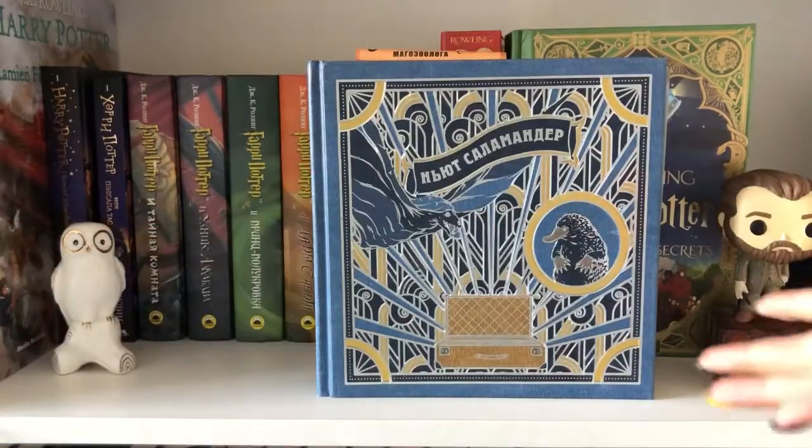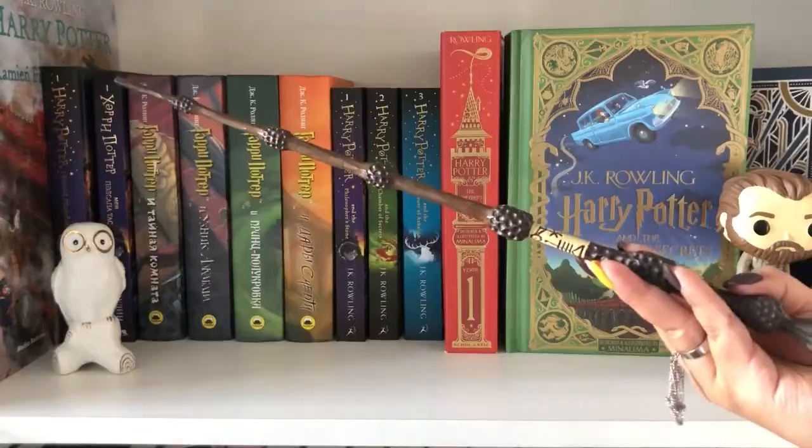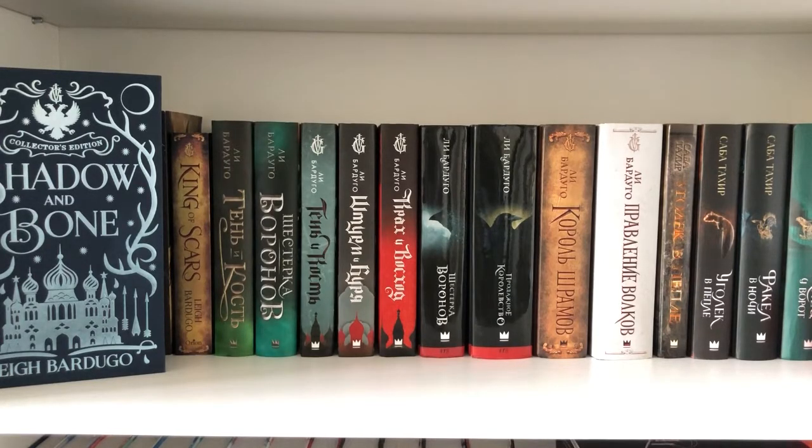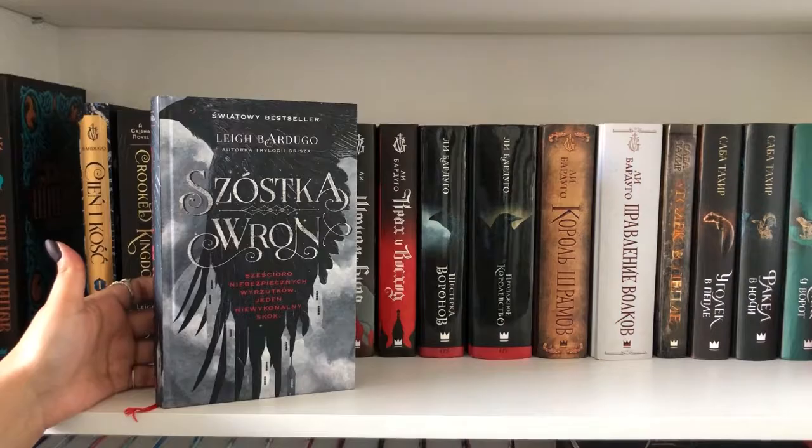Yay. This Newt Scamander related book, The Fantastic Beasts screenplay in Russian and in English, The Time Turner, and The Elder Wand. This is my Leigh Bardugo shrine. Starting off with the collector's edition of Shadow and Bone. Then I have The Language of Thorns, Six of Crows in Polish.